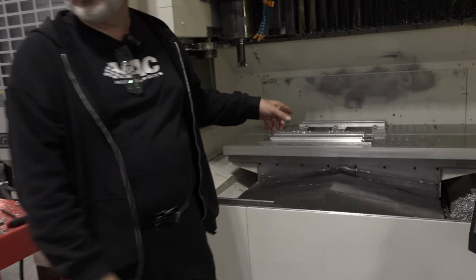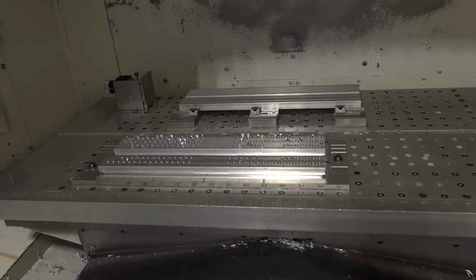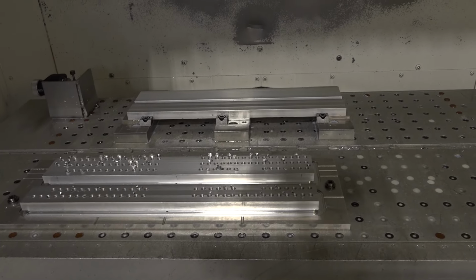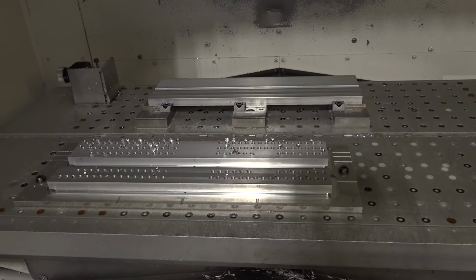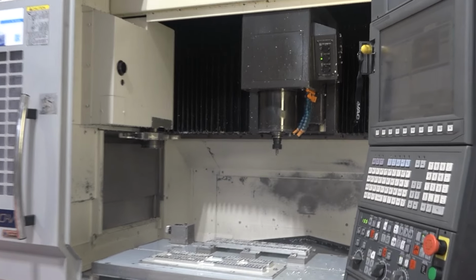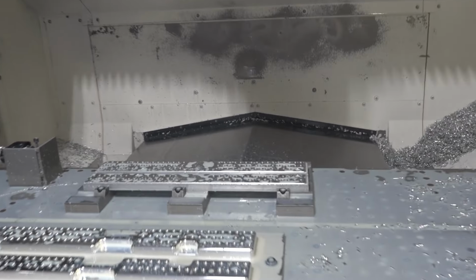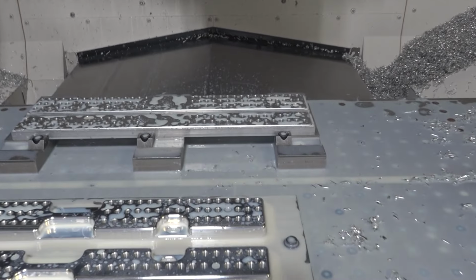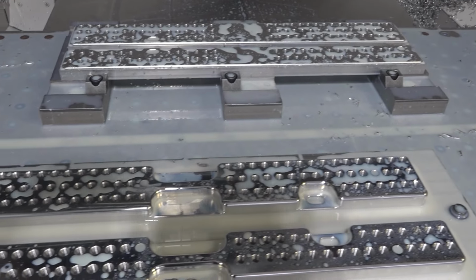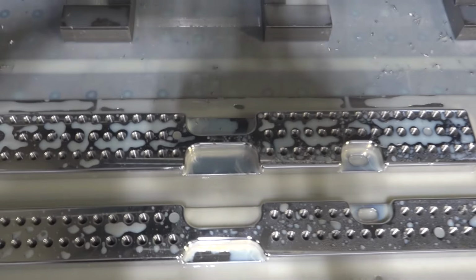But for this, it does a wonderful job tapping. So what I'll do is I'll pull this table forward for you, and you can see all the holes that will get tapped. On this side now, on op 20, they're going to get chamfered, so you can see all the threaded holes. We've been able to, in this machine, bring cycle times down tremendously. Accuracy, finish, and you can see that.